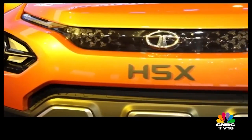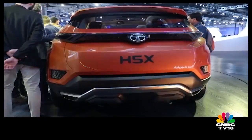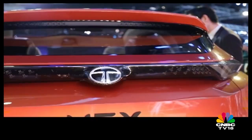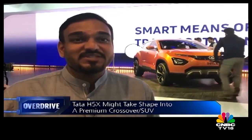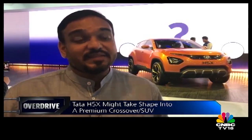It is going to take shape as a premium crossover, a premium SUV that will be placed above the Hexa. It's more of an urban SUV, not something that's as hardcore as the Hexa when it comes to off-roading or go-anywhere capabilities. So I think it's something like the Skoda Kodiaq, but at a much lower price point. That's definitely worth looking forward to in a market that is really booming with SUVs and newer segments and sub-segments within this particular body style. And I think this vehicle is something that we all need to look forward to.